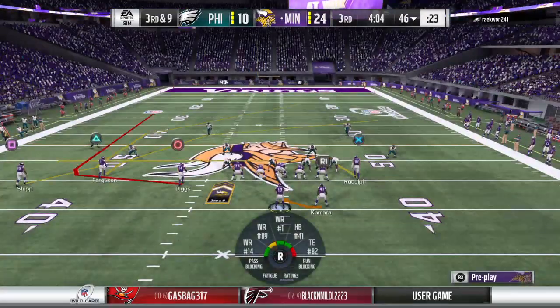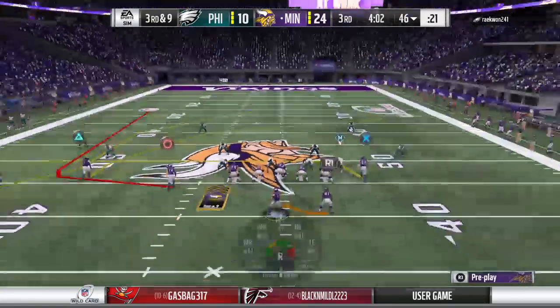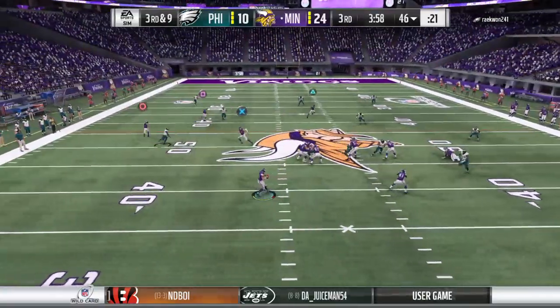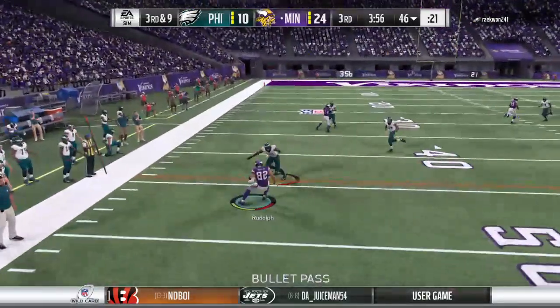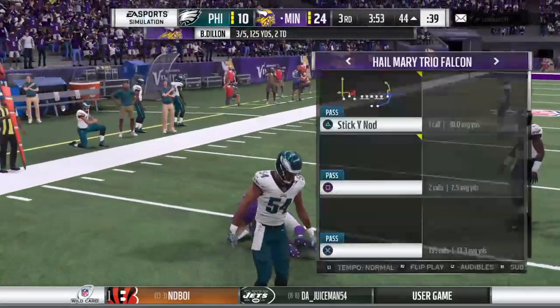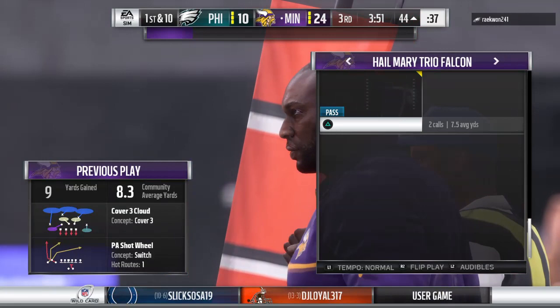Watch it now, Barney! Over! Off the play fake. Dillon. And Rudolph has it left side. And he's going to have a first down as he's brought down at the 44-yard line.